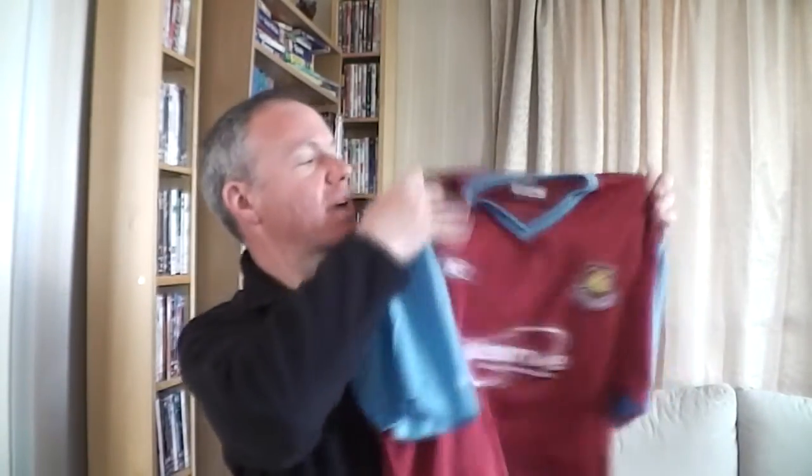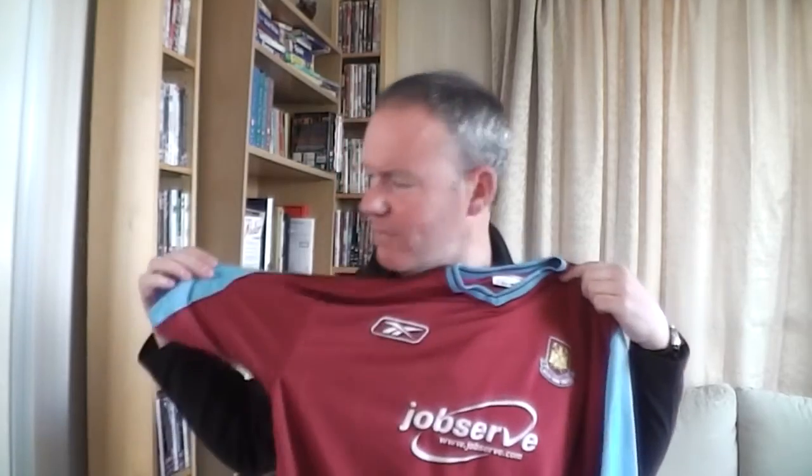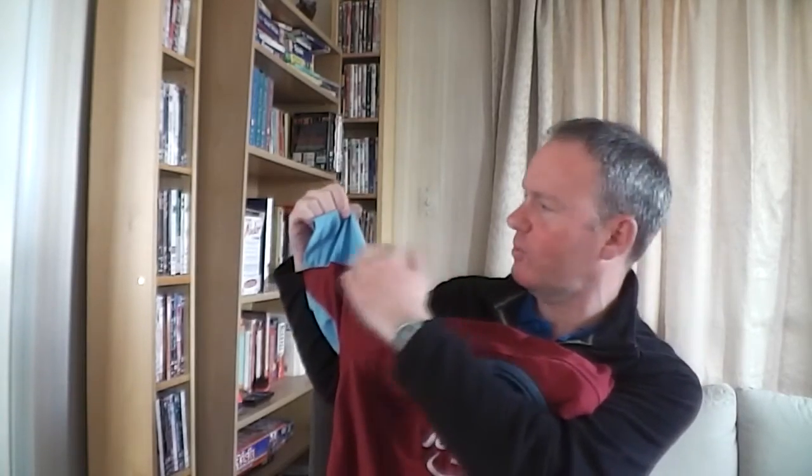So that's that. And then the next home shirt that came out for West Ham, I bought that as well, and it's this one here. This is where we go on to Reebok, and this had the sort of distinction. It had the long sleeve version of this was a bit odd because it had, you can see here, I hope, where the kind of blue sort of slopes away across the sleeve.